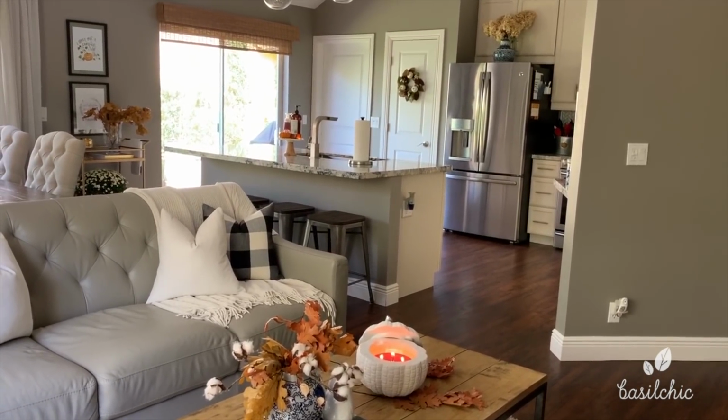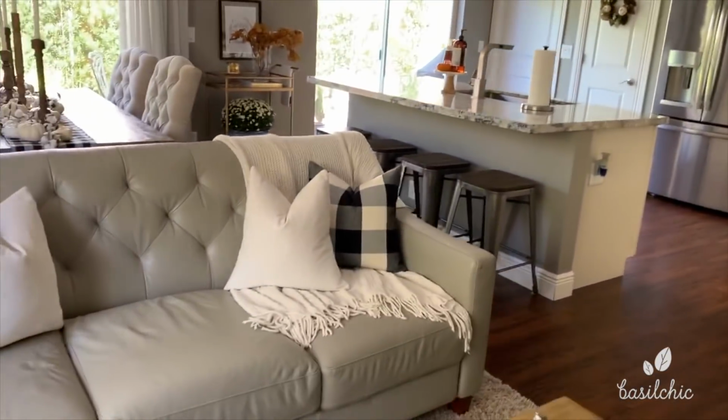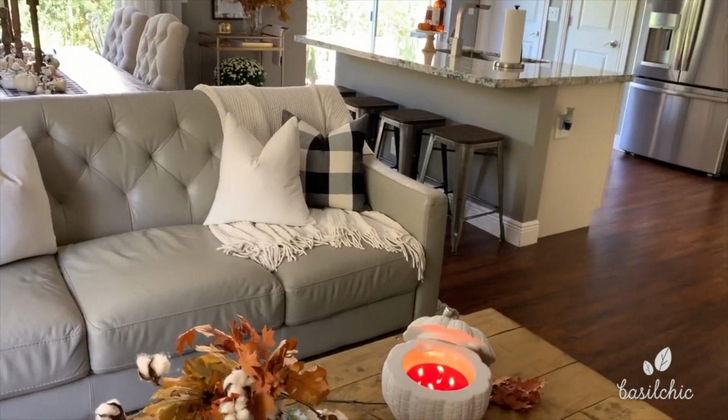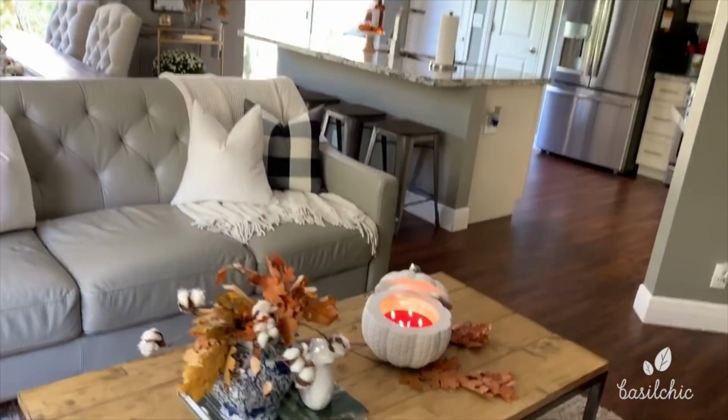A cool, crisp fall day that ends in the kitchen with a big bowl of chili on the couch, snuggling with my husband at night with a really good fall candle going. And that is my home tour.